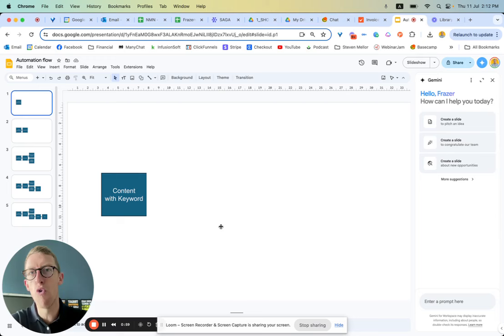Now, this strategy really works on Facebook and on Instagram. I know a lot of people watching this will probably be focusing on Instagram as well, so I'll reference Instagram more from this moment onward. So it could be a live where you mention the keyword. It could be a story where you mention the keyword. It could be a post. It could be a reel. It could be a carousel. You can mention the keyword on any type of post.